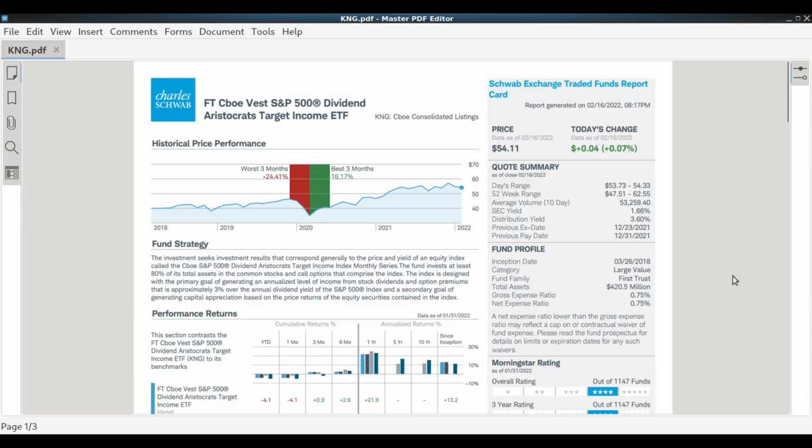All right, we're looking at KNG here. So this is First Trust KNG, and I talked about it a few weeks back, so I'm not going to go into great detail on it. It came out in March of 2018, so a little bit less time than DIVO, about 2 years less or so. 0.75 expense ratio there.